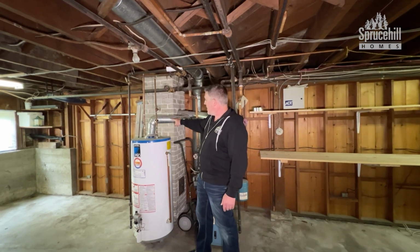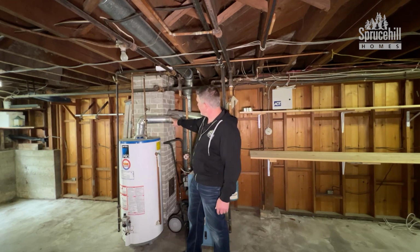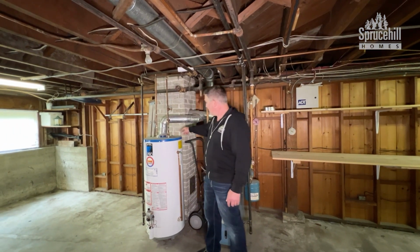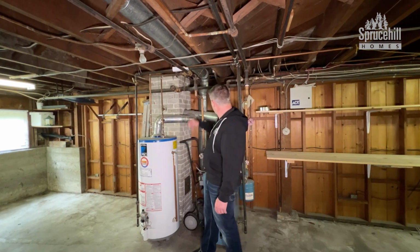This is hot air with carbon monoxide trying to escape the home. We need to see upward slope all the time. So whoever did this install did it incorrectly. This point here needs to be much further down. The more slope that we can get, the better.